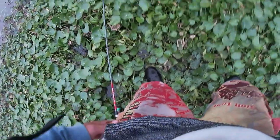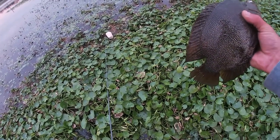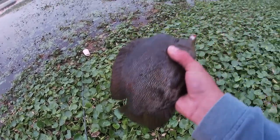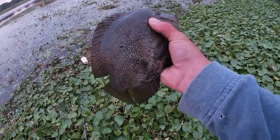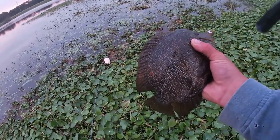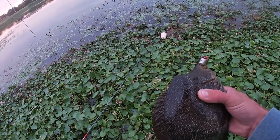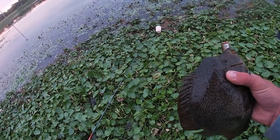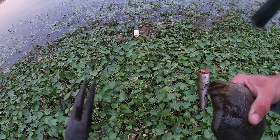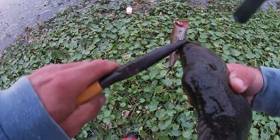Man, just absolutely. I had no idea there was Rio Grande Cichlid in Live Oak Pond. This is the craziest catch that I have ever come across here. This is ridiculous. These are river fish. That's the biggest one I've ever caught, too. Oh, he's got some little chompers on there.